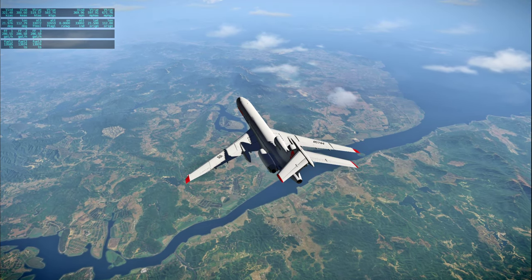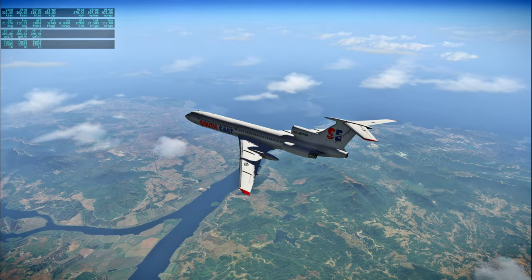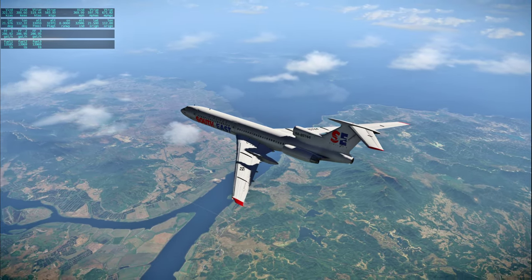I feel like the fuel consumption of this is a little bit low, but I don't know. Perhaps it's just the M version with better efficiency.